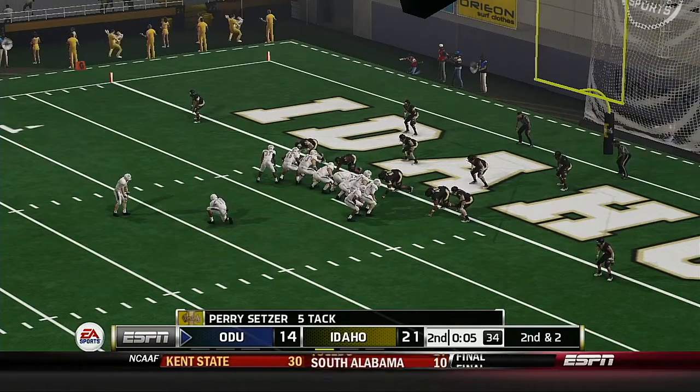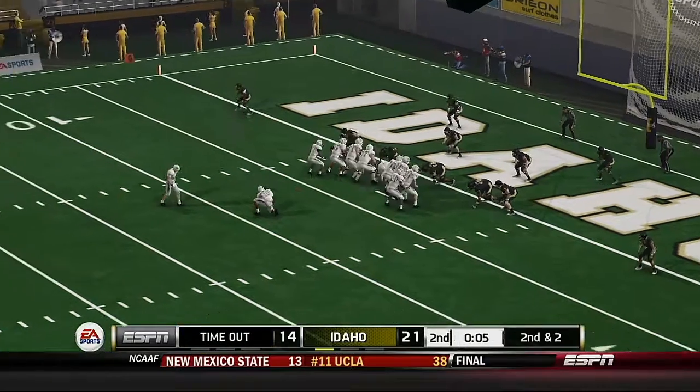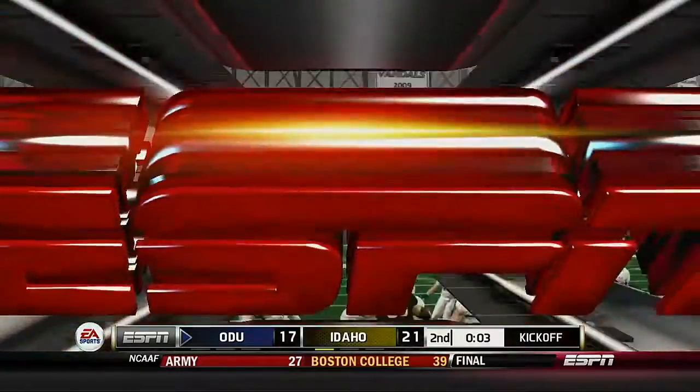They pick up good yardage that time on the pass play. Here they kind of put pressure on the quarterback and challenged him to find the hole in the defense. And in this case, he did. Nice job. And it's good.